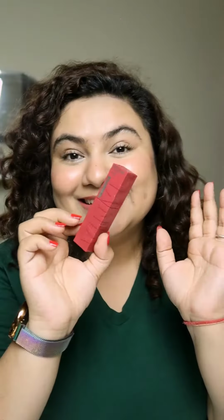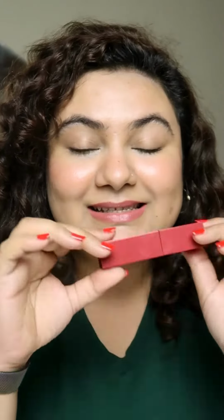I'm a lip balm fiend, so I keep on applying my lip balm over this. I really like the shade range. This 06 Saucy is my lips but better. Absolutely love this. This is a great every single day wear nude.